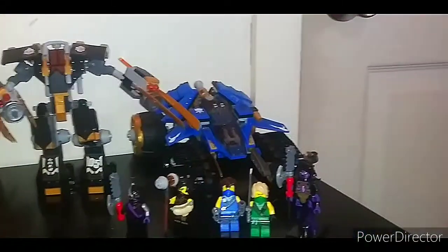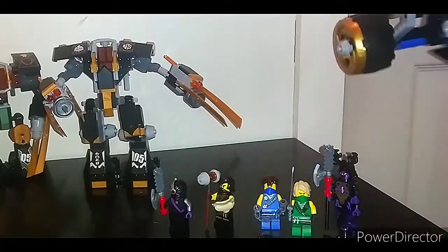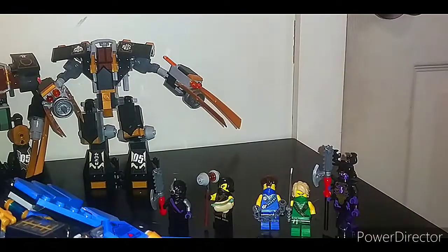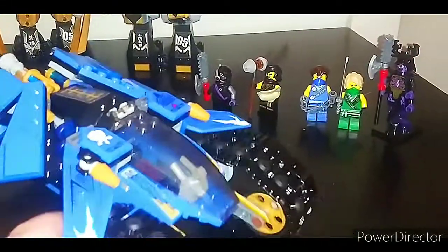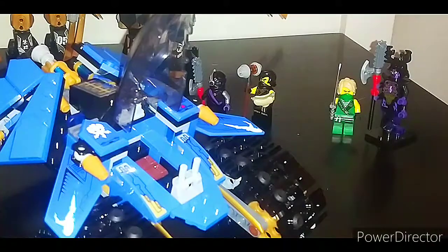Now we move on to category 4, which is playability. We'll start with the new Thunder Raider first, obviously, because that's how we're going to do things here. So the Thunder Raider, you can open up the cockpit. You can take Jay, remove his nunchucks. There's not really a place to put them, so I typically just stick them inside the cockpit along with him.